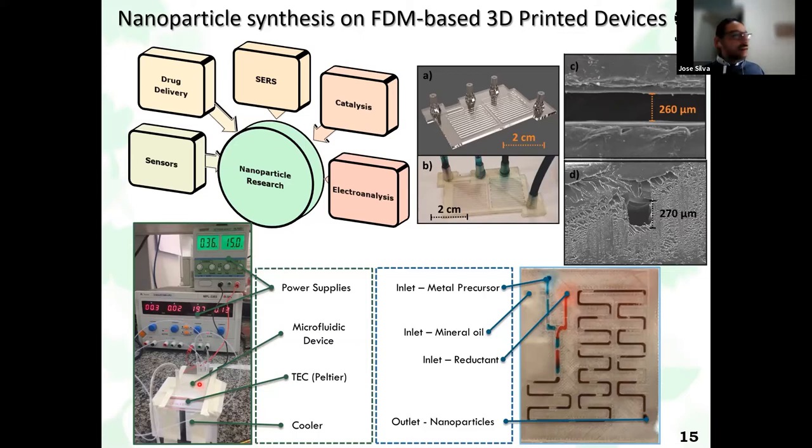So in this example, we have here the inlet for the metal precursor that's mixed here with mineral oil. Here is the inlet of the reductant. So they mix here in this region. Each region here is spaced by the mineral oil, so each of these regions is an individual reactor. So we are producing particles here, and they are mixing in the serpentine channel to the outlet. So you can see also the features of the device.